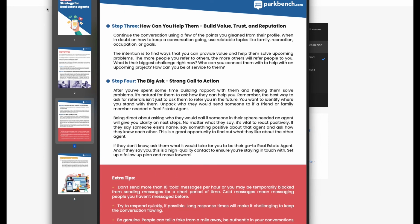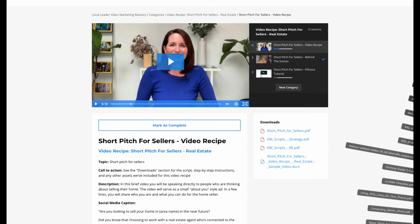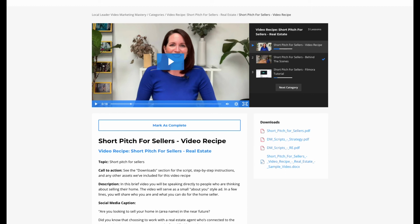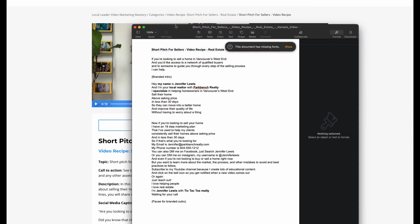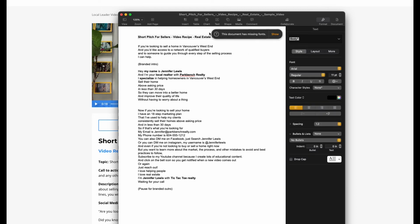And I'm going to see if I can open that here so you guys can see it. I'm a little outside my normal window here, but I think it should work. Okay, yeah. So here is, okay, we know there's missing fonts. That's okay. Okay, well, we'll just pretend that's not there. So you can see this is the script that they used in the video. And you can take this script and totally customize it for your own business.